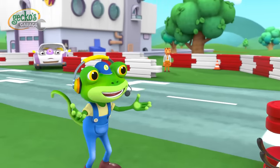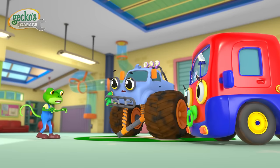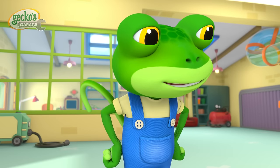Well done, Baby Truck. Now let's get Molly inside. Wobbling wheel nuts. Molly's axle's broken. We'll need to weld it together and replace her tyres. Ready, Max?